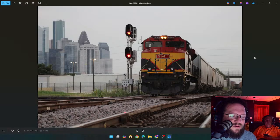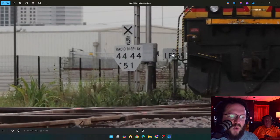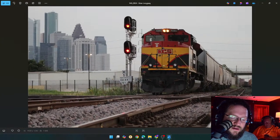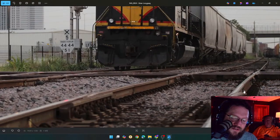Houston is this one? Okay, so that is, boy, it looks an awful lot like Kansas City. I guess Kansas City's buildings aren't that tall. There's not that many people anywhere. This sign says radio display 4444 51. And then CP LF365. Look at the track here where the switch is. That's a heck of a curve.